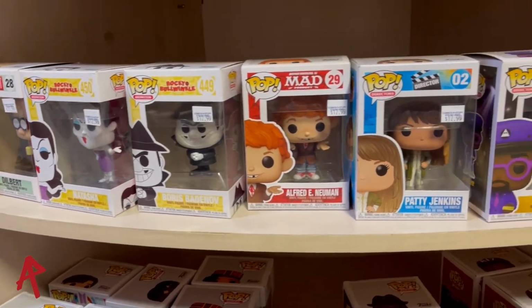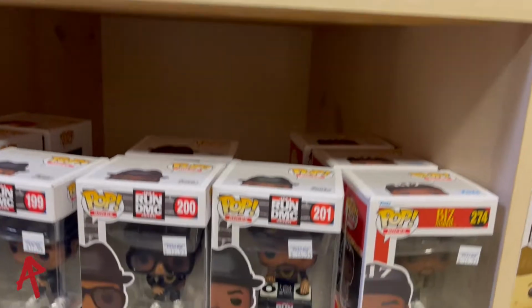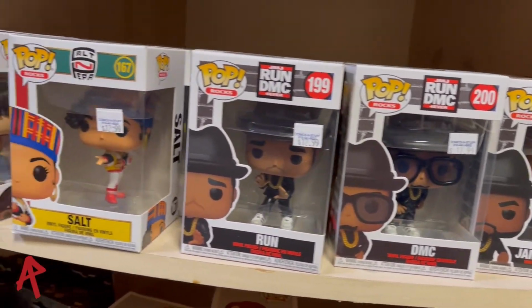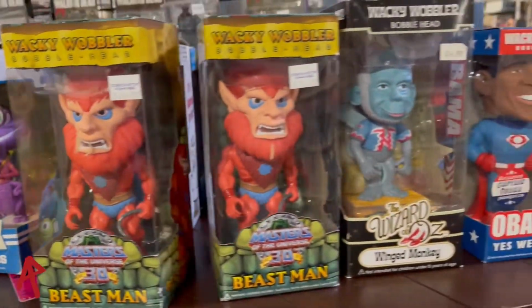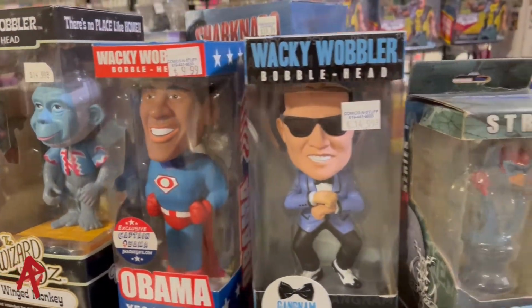Here we got some Funkos. Spike Lee, Chili, Biz Markie, Jam Master J, DMC, and Run. For Wacky Wobblers we have Randall, Beast Man. Which one of these Wacky Wobblers are you picking up?